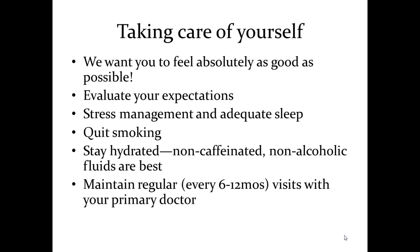So obviously we want you to feel absolutely as good as you can, and it is a team effort. We can do what we can. We want you to take part and really take ownership of your arthritis. Do what you can also to feel good and take good care of your body. Sometimes I have to encourage my patients to evaluate their expectations. If you're working 60 hours a week, getting 3 hours of sleep at night, you are not going to feel good. No matter what medicine we use for your arthritis, you need to evaluate whether that is realistic for you with a chronic inflammatory illness. It's not always that dramatic, but often patients are just expecting too much of themselves.